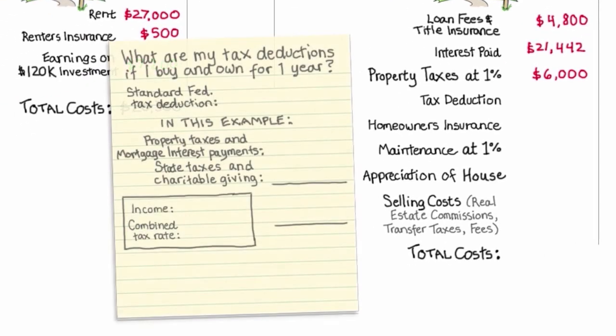Most households, and certainly most renters, take the standard federal tax deduction, which in 2014 is $12,400 for couples filing joint tax returns. In this example, first-year property taxes and mortgage interest payments total $27,442. So if you buy, you're going to want to itemize your deductions. In addition to property taxes and interest on your mortgage, you'll be able to deduct state income taxes and charitable giving. Let's assume that these additional deductions add up to $2,400 and increase annually with inflation.